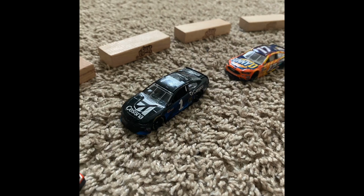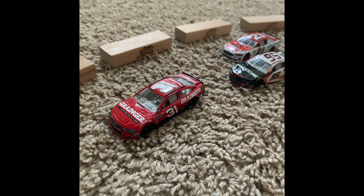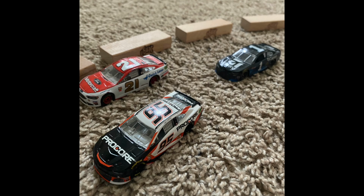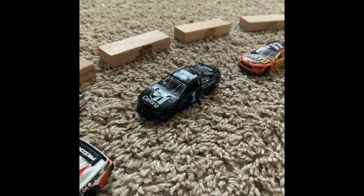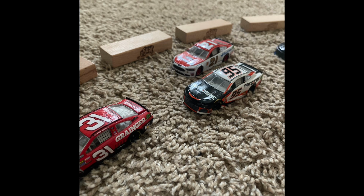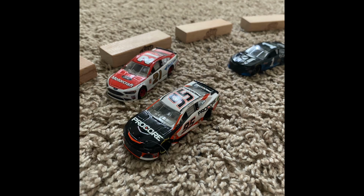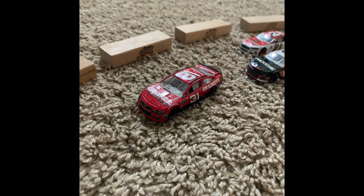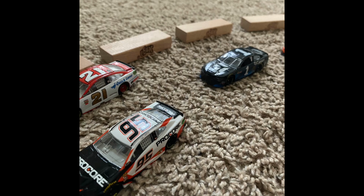Trouble in turn 3. That is Paul Menard in the 21, who's up into the outside wall. The first caution of the day, 25 laps in. Let's take a look at what happened to Menard. Looks like on the outside of Kasey Kahne, the back end steps around on that race car. It's very hot here in Phoenix, 89, but the track temperature is almost 130 degrees. Menard simply got loose. The back end stepped around, and he's into the outside wall. He'll make repairs, but he'll be multiple laps down.